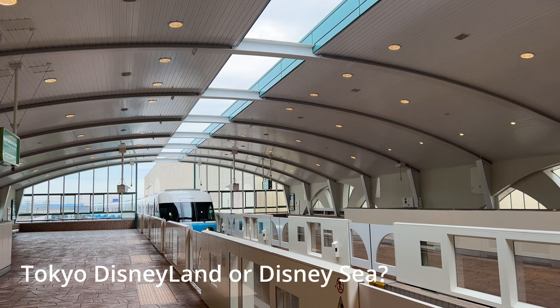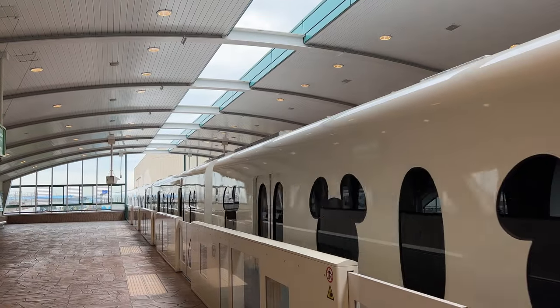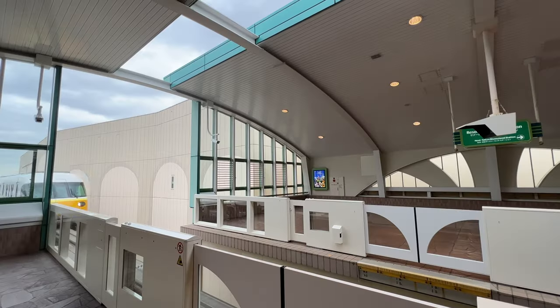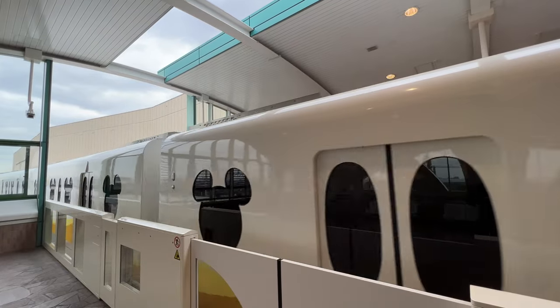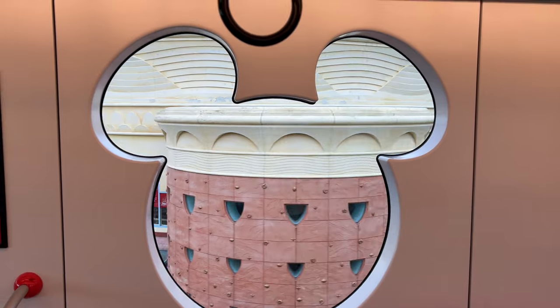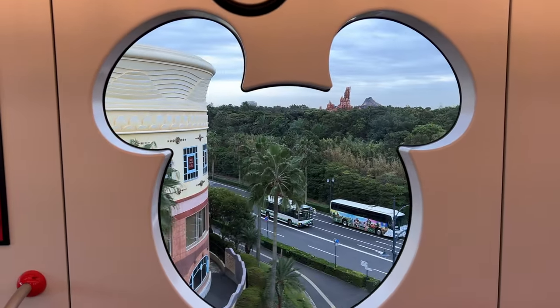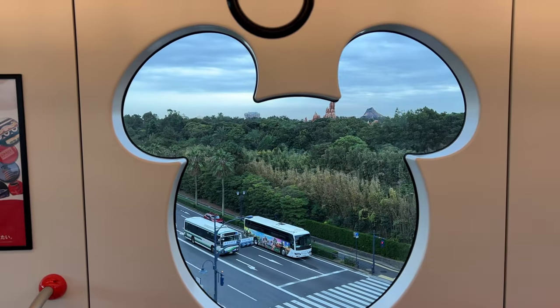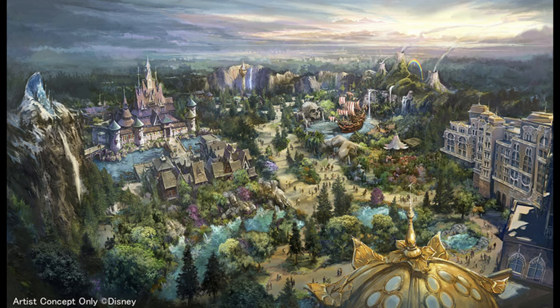You might wonder which park is better, Disneyland or Disney Sea. And that is a tough question. If you have been to Disneyland in other countries, you might want to go to Disney Sea. Both are based on many Disney movies, and right now, Disneyland has more elements of princesses and fairy tales. But they are opening Fantasy Springs in Tokyo Disney Sea in 2024, with the theme of Tangled, Frozen, and Peter Pan, which appeals to a wider variety of ages.